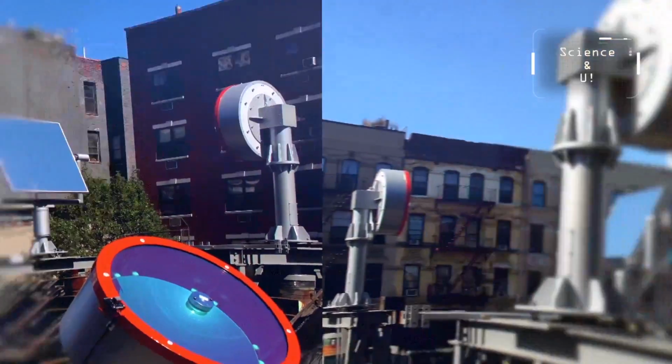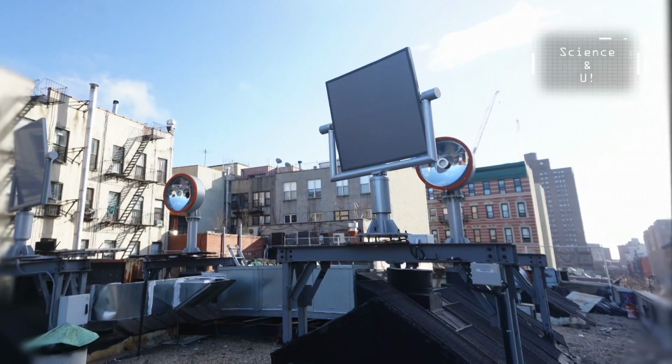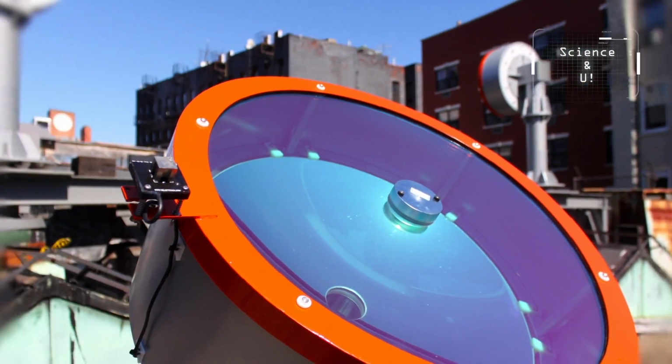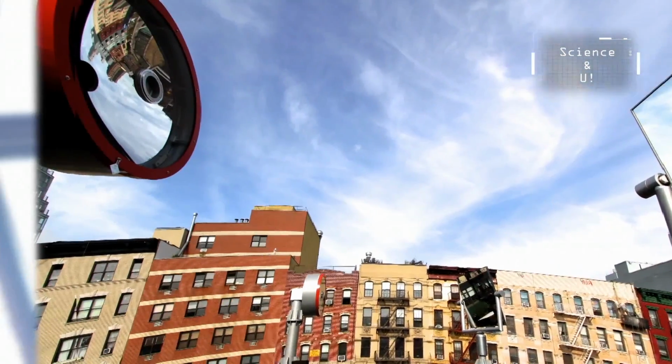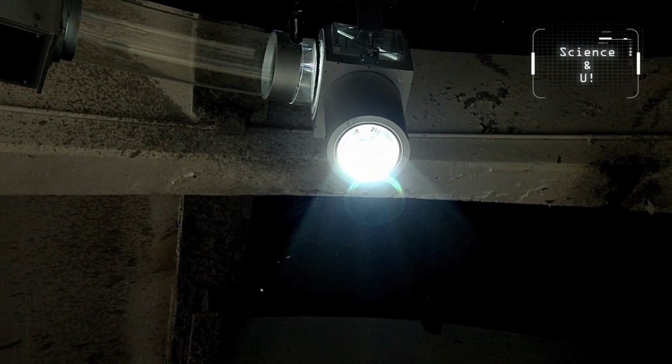In order to test this solar sensing equipment, the LowLine team installed three active solar harvesting systems with different types of lenses inside to collect different amounts of sunlight. The next question for the team is where and how to disperse the light.